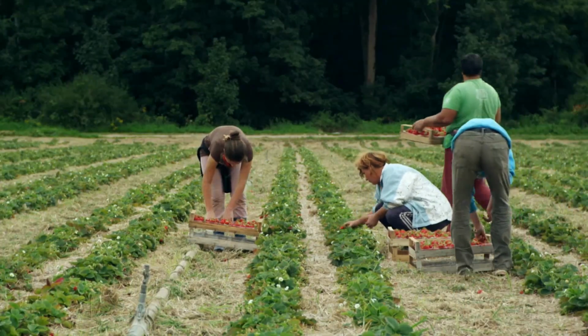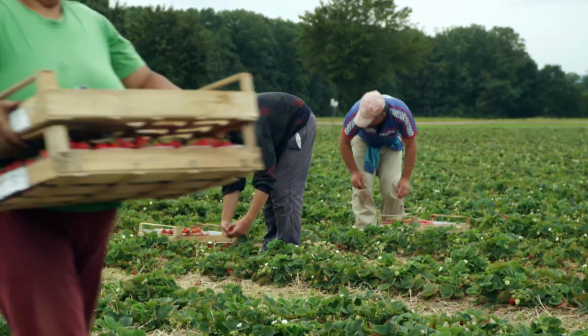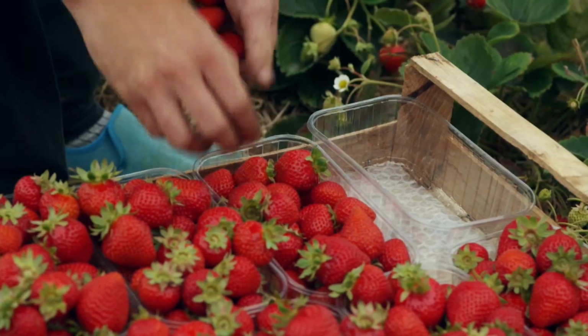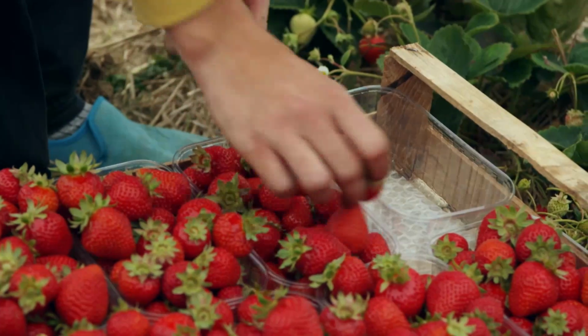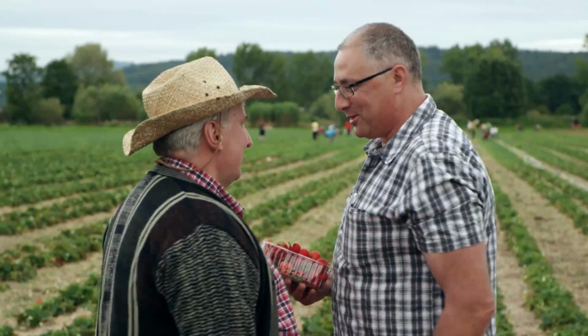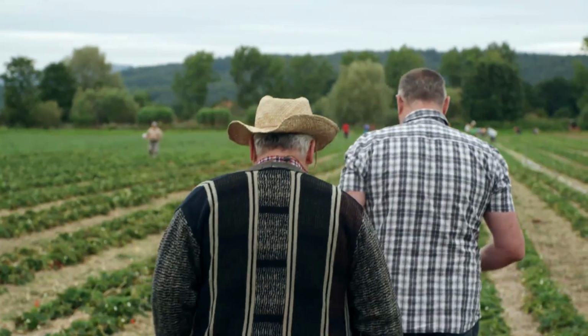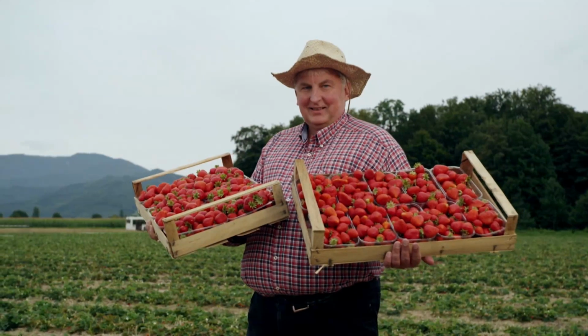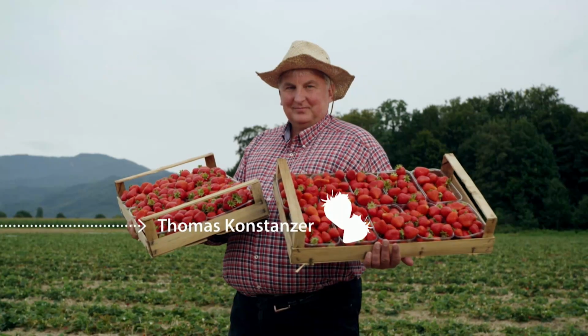The strawberry seedlings are kept really cold until they're planted. Once in the soil, they think it's spring, and they'll produce fruit every 4 to 6 weeks. Thomas is rightly proud that he can supply Freiburg with fresh local fruit for so much of the year.